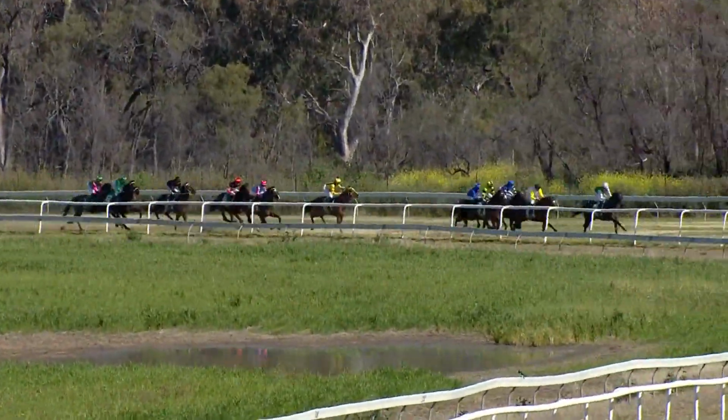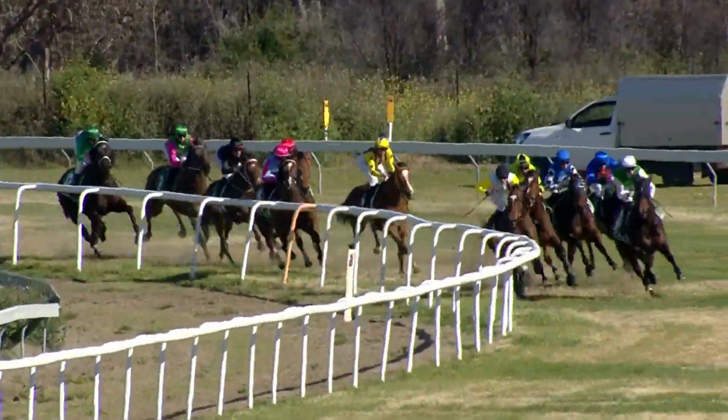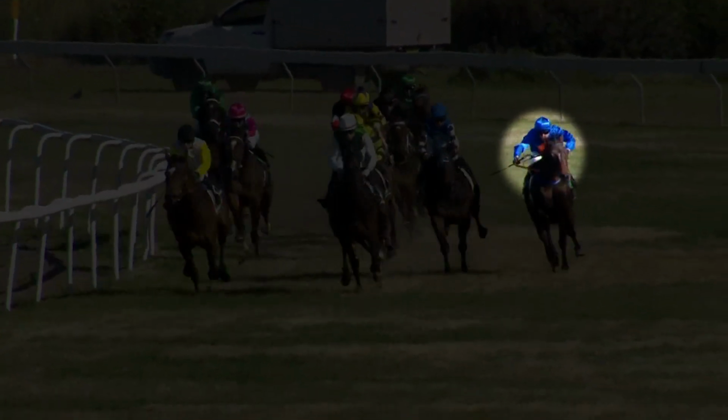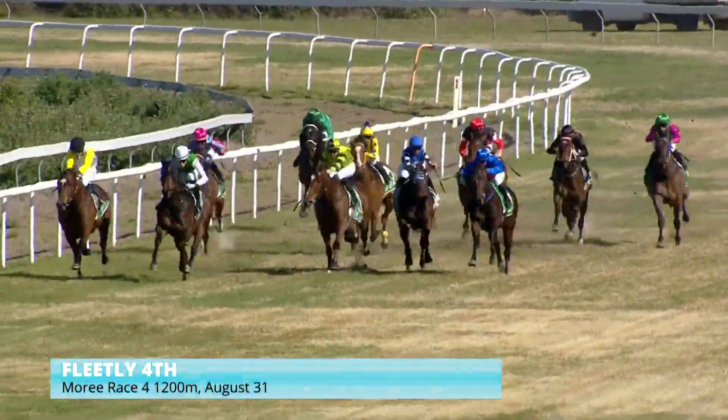The first horse I want to highlight went around in race number 4, the Class 1 over 1,200 metres. A Fleetly from the Lou Mary stables, first up from a spell today. I got back in the ruck a little bit, presented out in the centre of the track, made a bit of a dash at them, but maybe just the condition gave out late.